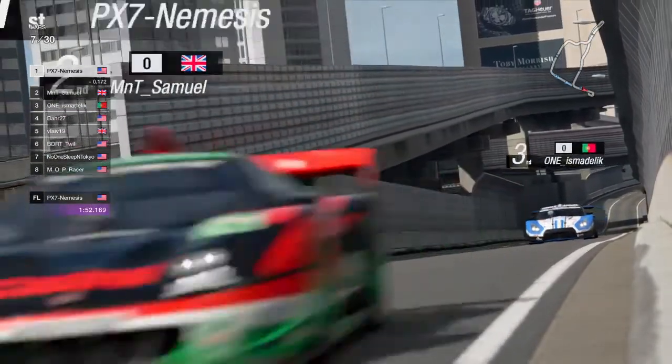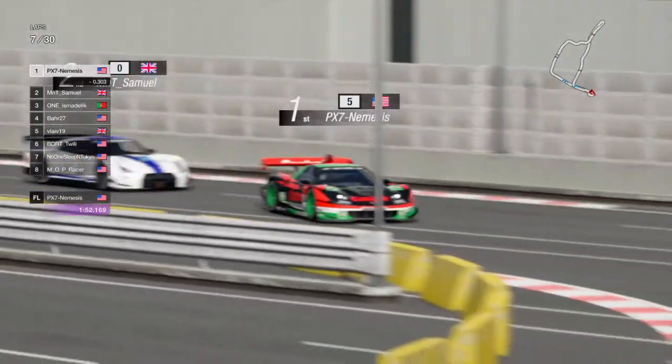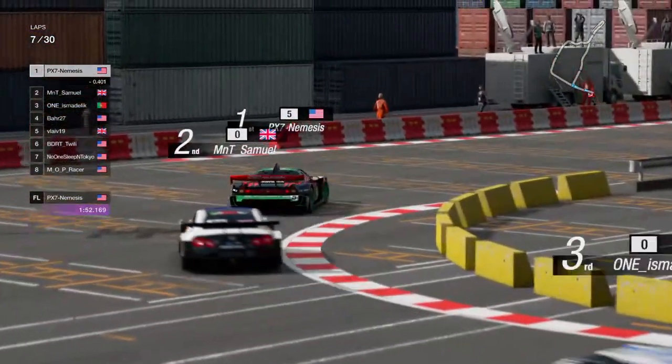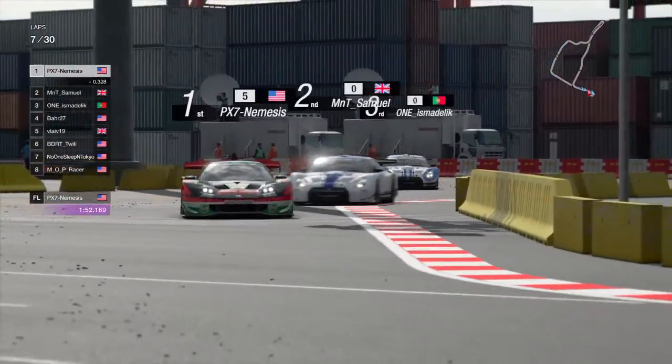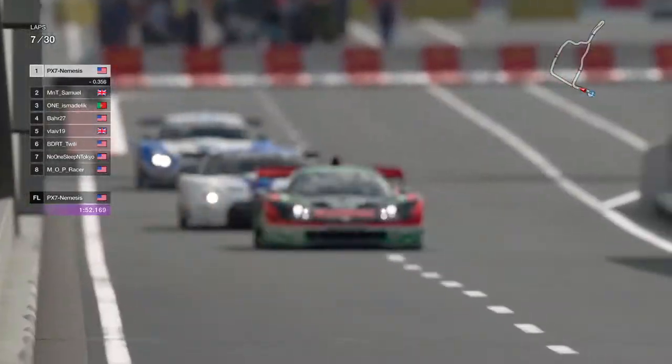Let's see how this works out. Let's see if the GTRs are going to be content to just follow and save fuel, or if they're going to want to get the NSX out of the way. I doubt it. So far, everything's been pretty copacetic, pretty cooperative between these 3. I think Nemesis just maybe had a run on the 2.